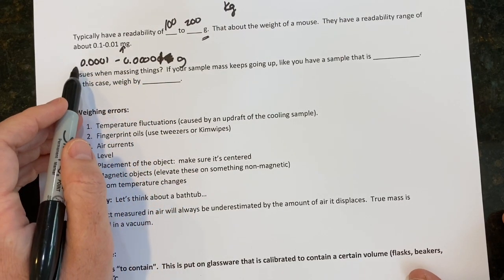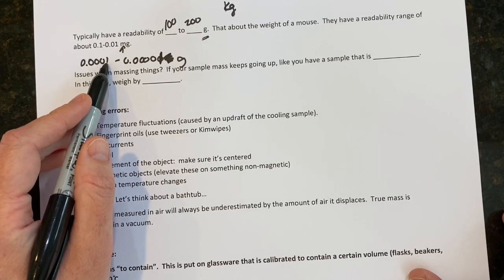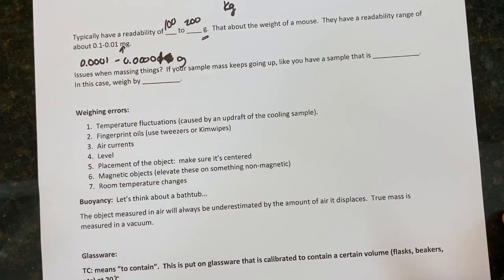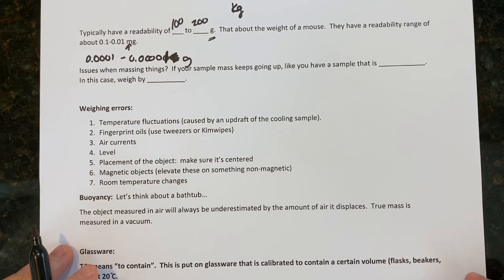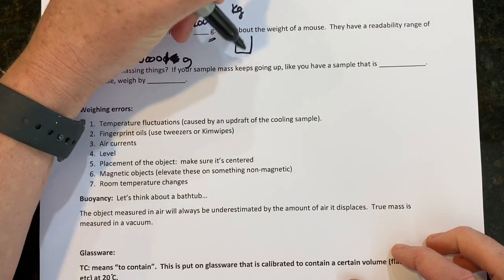So in other words, you can actually know relatively accurately the mass of something down to 4 decimal places or even further. And this is general analytical balances. So what are some issues when you're massing things? Well, sometimes, for example, you'll put a beaker on an analytical balance.